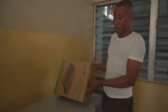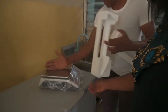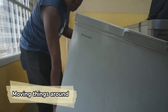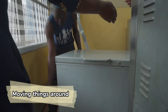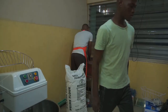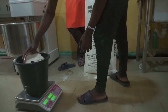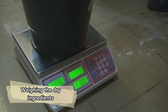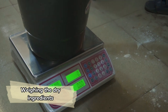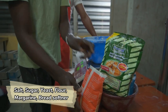How much was this here? 35, and you can pour something on the, like this. Okay, right, you can make it that way. This is sharper than Master Chef. In most cases, they use Master Chef.